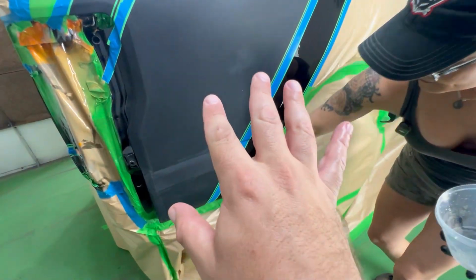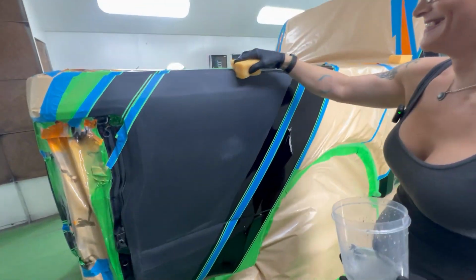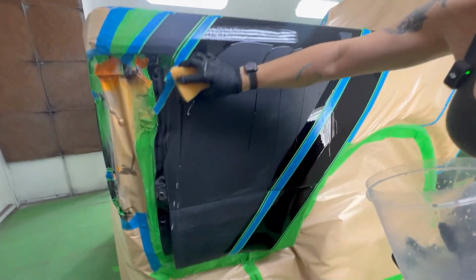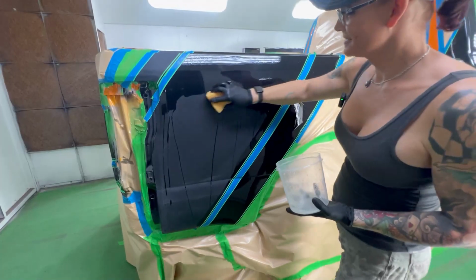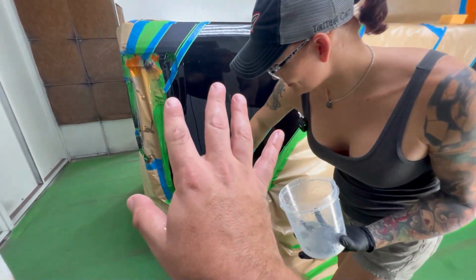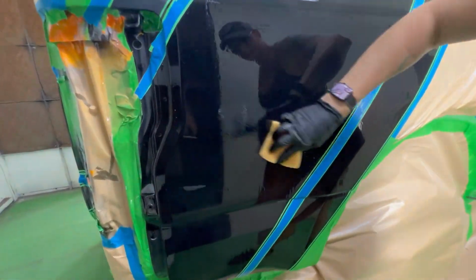Now, I didn't put gloves on, and, well, I can feel it. So I'm going to stop. I'm going to let you finish it up. That's fine. Like I said, it's not going to hurt you. It's just going to burn you a little bit. But I think you know what it feels like to have crystals form on your hand. Yeah. That's probably what's going on there. A new experience.